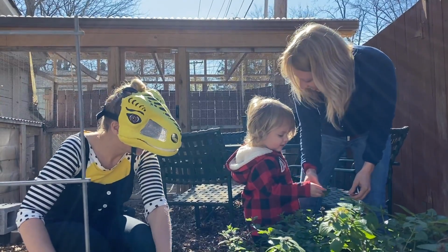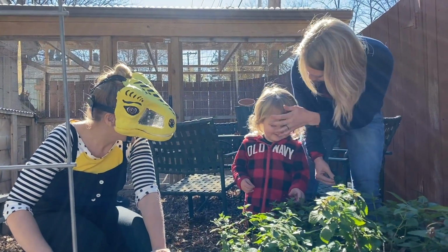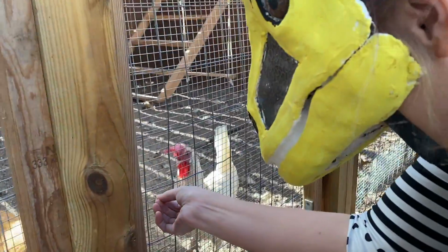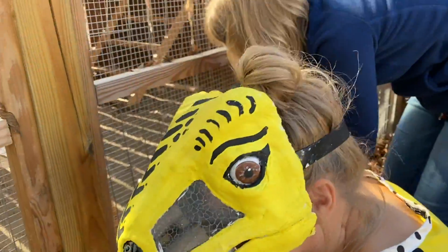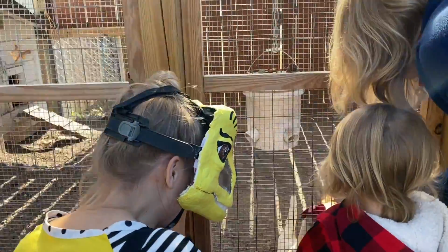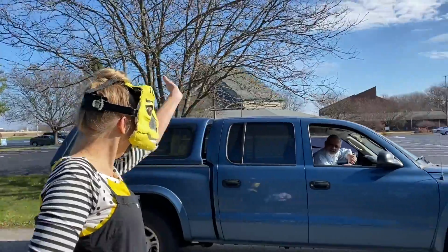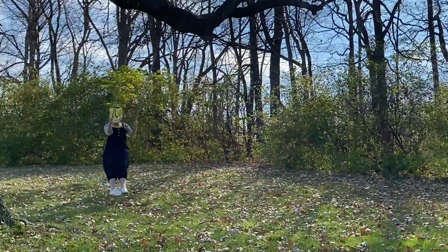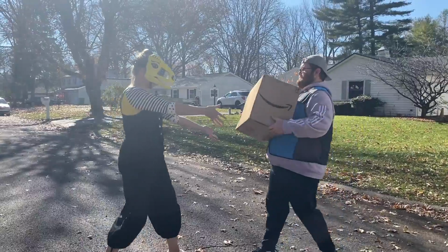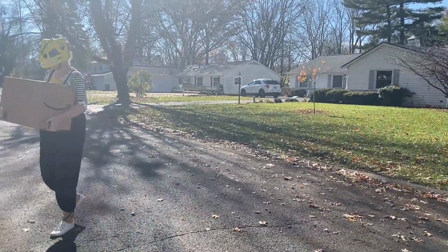Hi, Kylee. We're picking mint for our chickens. Can I help feed your chickens? Don't worry, I'm an herbivore. Oh, there you go. Thank you. Wow, they're hungry. They are hungry. Yeah, it's a little heavy. Thank you. Yeah, no problem.